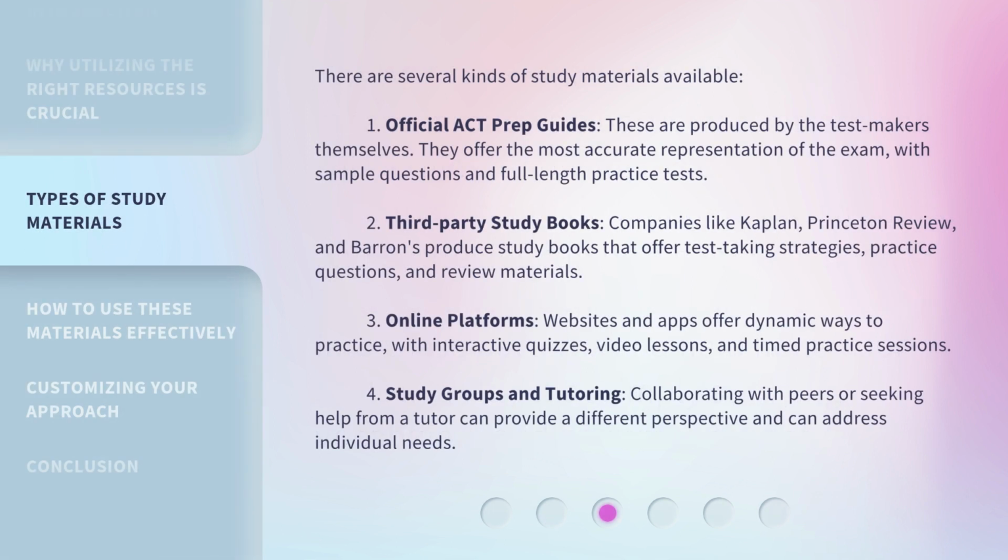There are several kinds of study materials available. 1. Official ACT prep guides. These are produced by the test makers themselves. They offer the most accurate representation of the exam, with sample questions and full-length practice tests.